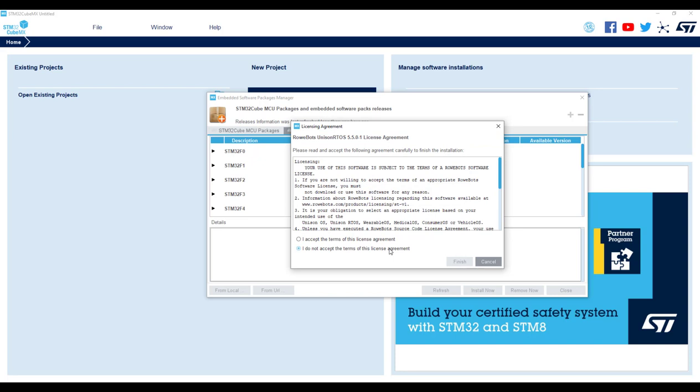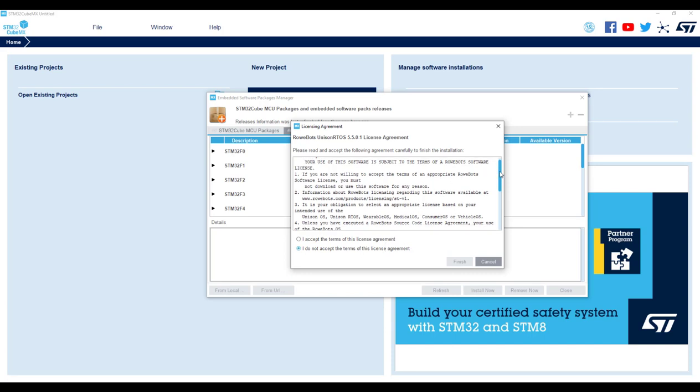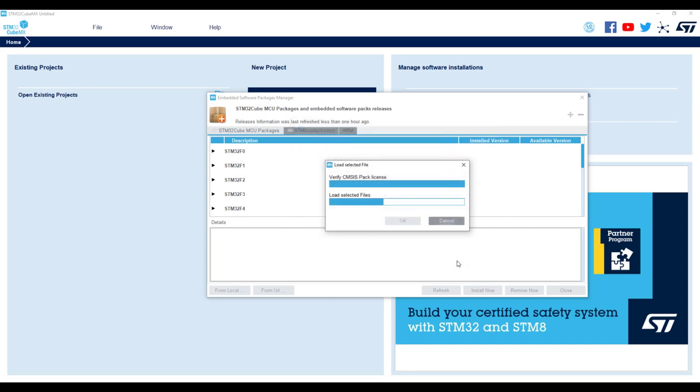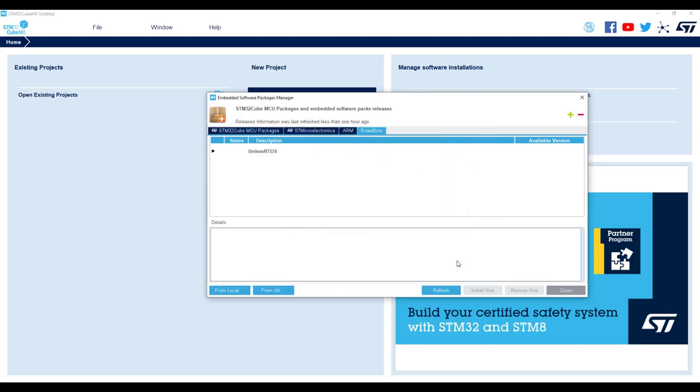Now read and accept the license agreement. Wait for the UNISON RTOS package to be installed. Once the installation is complete, you can see the RoweBots tab. Click the tab to see the installed UNISON RTOS package. Click the UNISON RTOS package and see the information about the installed package below. Now close the window.